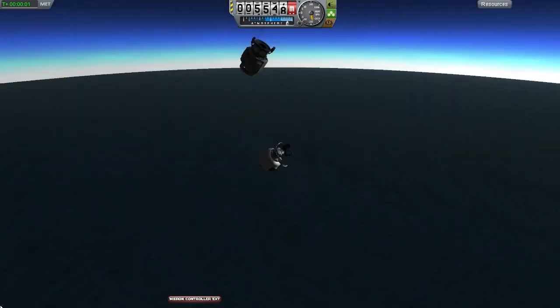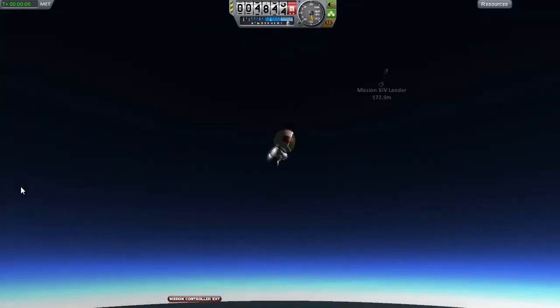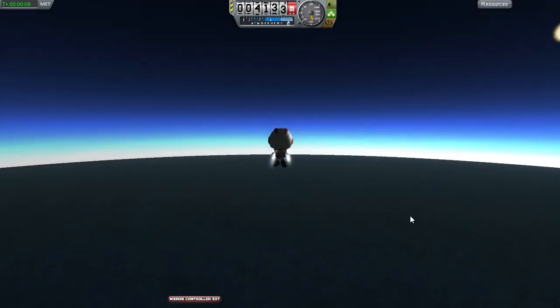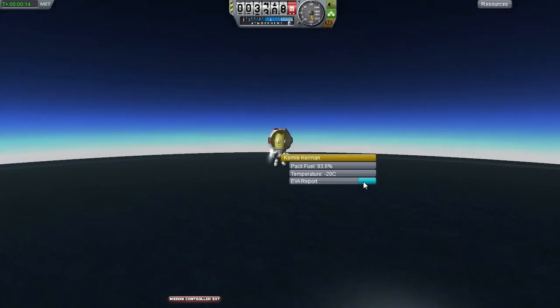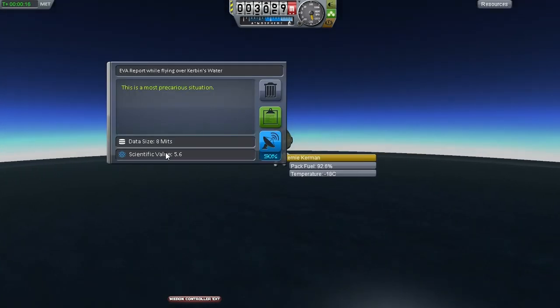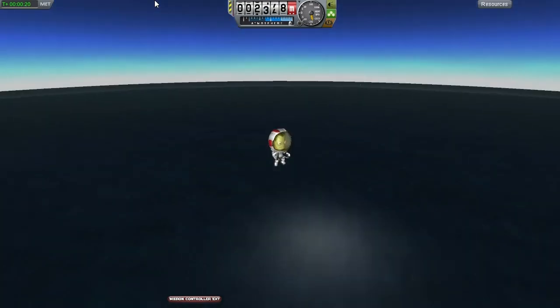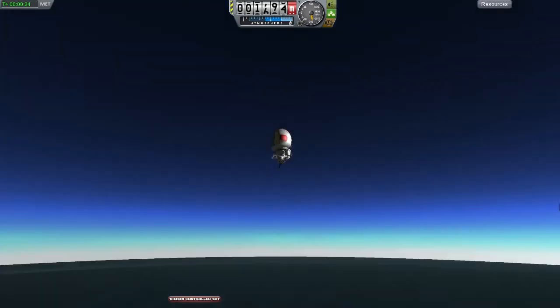Oh no! I'm not sure which button I pressed, but it appeared to have been the emergency egress button for Kearney the Kerman. This man is not happy. This is a most precarious situation. He is completely right. How can he survive this?